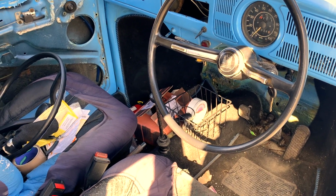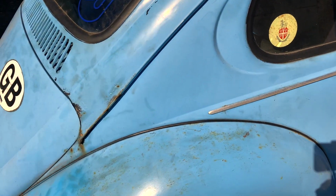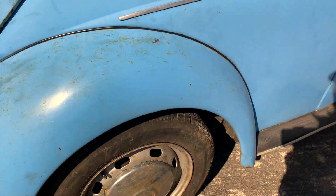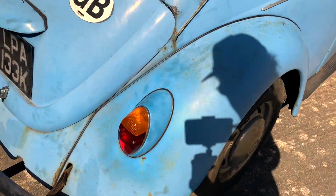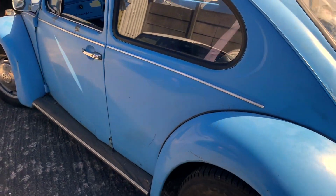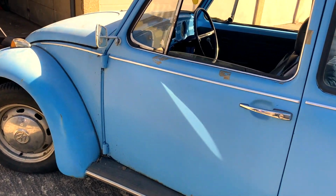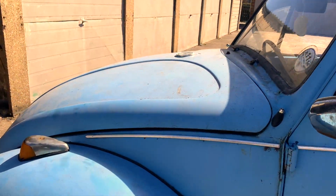So yeah, as you can see, mine has a few scabs and things like that to sort out, but some of the most common areas like floor pans, heater channels and so on are pretty solid. So that's why I think we've got a winner here to work with.